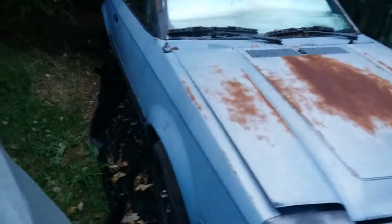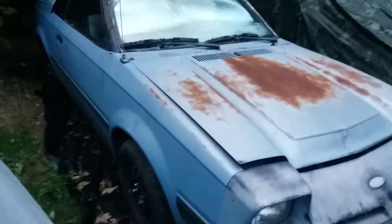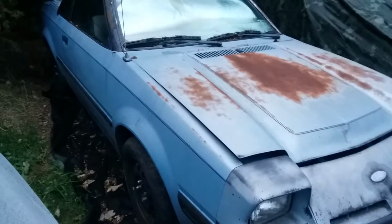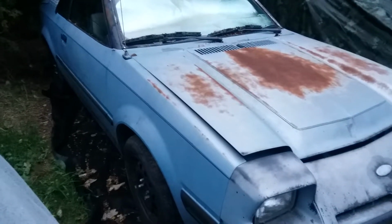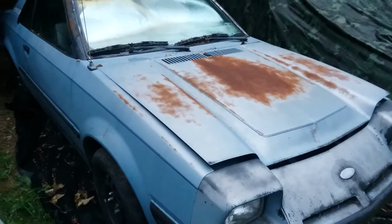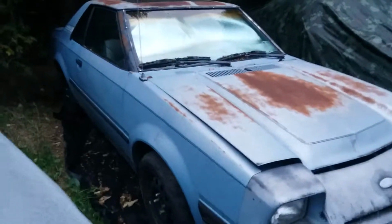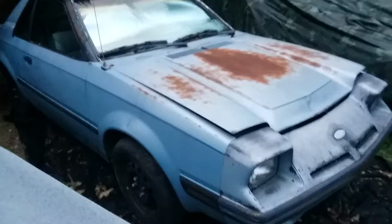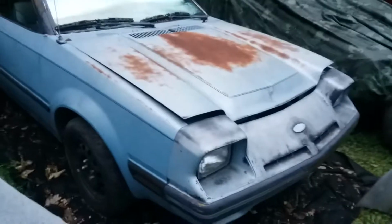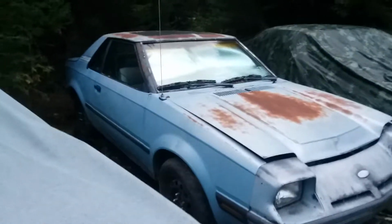There's a few ways to tell if your EXP has been repainted. These cars are all old enough, they're all coming up on 40 years old real soon here. And odds are the one you have has probably been repainted unless you have a crazy nice original car. Some of the late 80s cars are still untouched, but most of these older first gens have been repainted at some point.